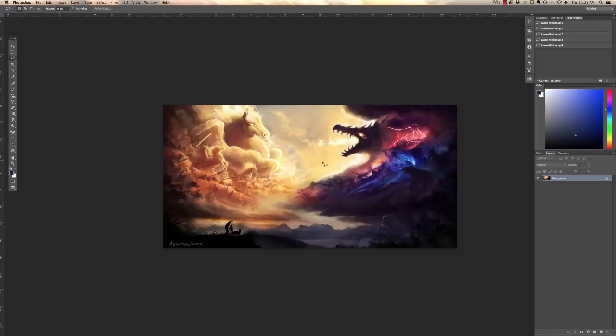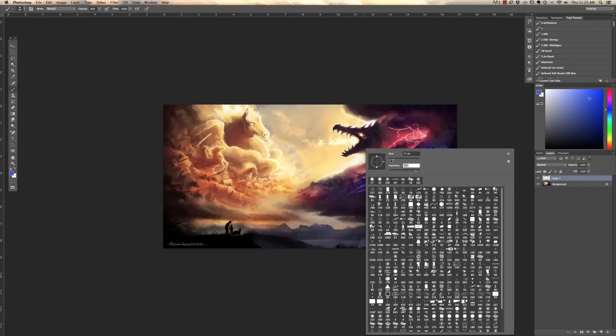There's a lot of cool things going on here. Holy smokes. I mean, look at this. We have this going on, this is great, and then we have this. This is one of the best setups I've seen for an image, particularly of this theme, like good against evil.